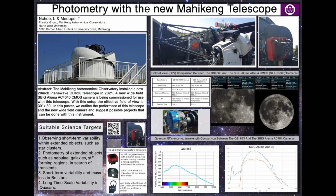In this video, I will outline the performance of this telescope and suggest possible projects that can be done with this instrument. With our original camera, the QSI 836, our field of view was limited to 10.33 square arc minutes. This can be attributed to the QSI sensor size, which is a modest 18 by 13.5 millimeters. Our quantum efficiency was at a peak of about plus or minus 60% between the 500 and 590 nanometer band. This made this camera adept for a narrow wavelength range.